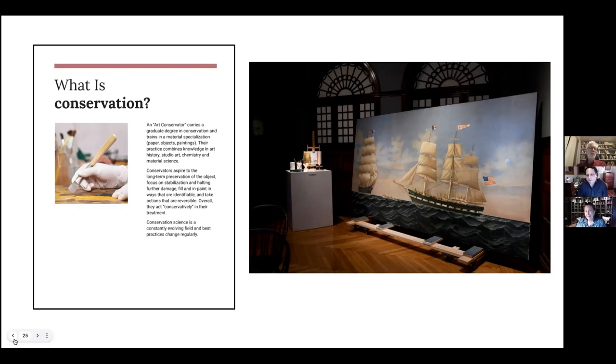And the thing is, conservation isn't always right for all projects, and nor is restoration. Conservation is a philosophy wherein you stabilize and prolong the life of an object with minimal intervention. And restoration is when you do a full aesthetic makeover, physical as well as aesthetic.